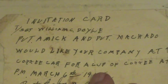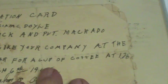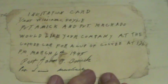Invitation card. Technical Sergeant William Doyle, Private Amick and Private McAdoo would like your company at the coffee car for a cup of coffee at 1:35 p.m., March the 6th, 1945.